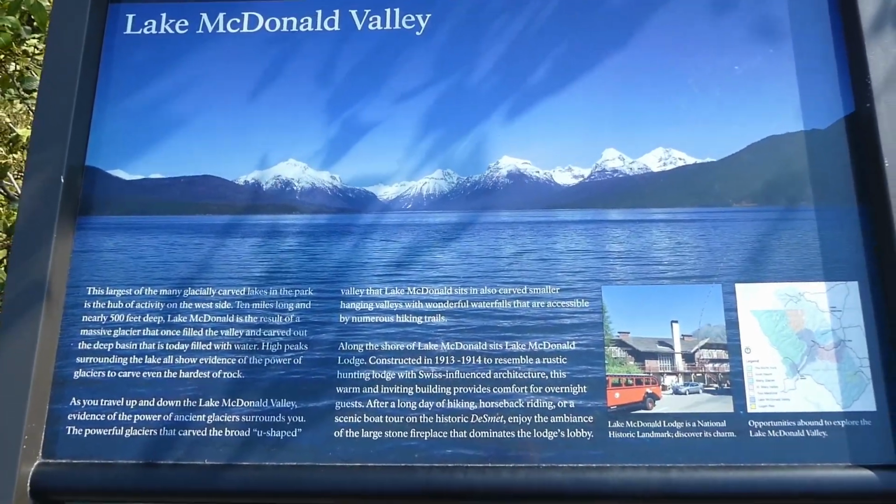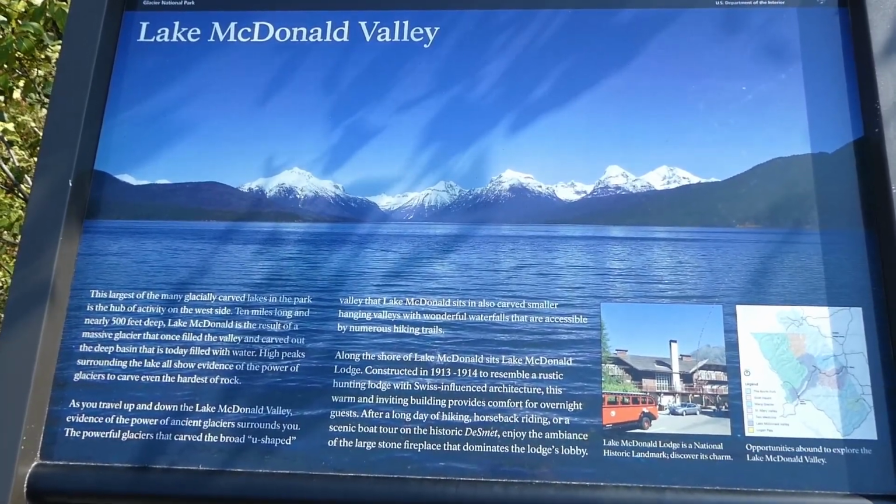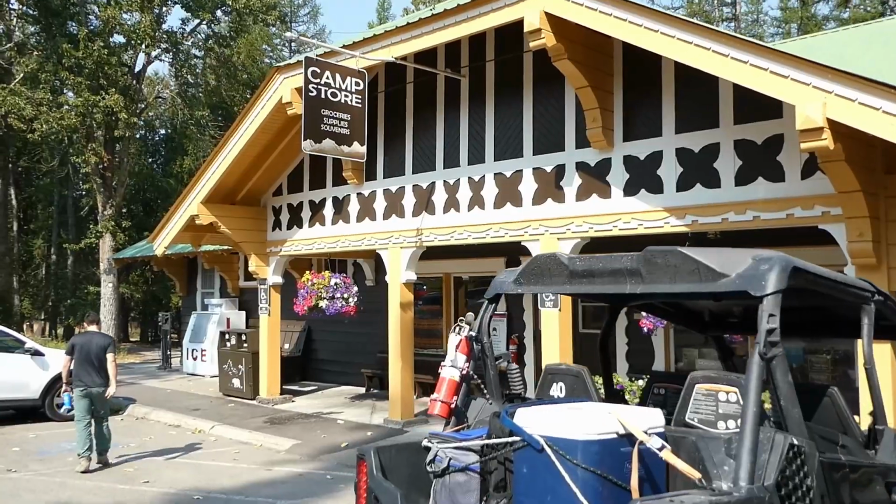After that hike, we made our way to Lake McDonald to check it out and also to grab a quick bite to eat in the lodge.